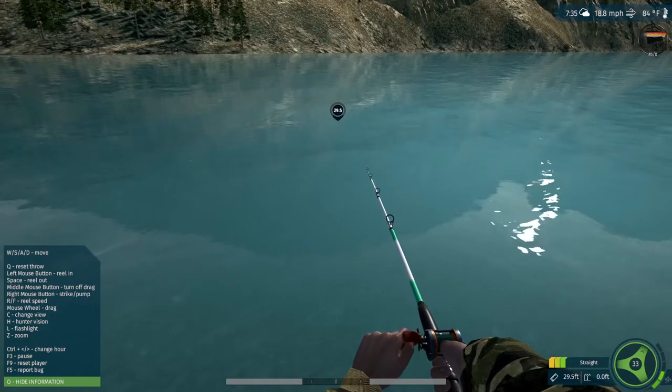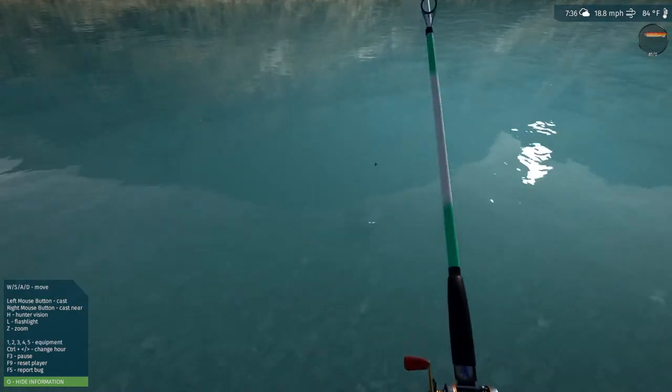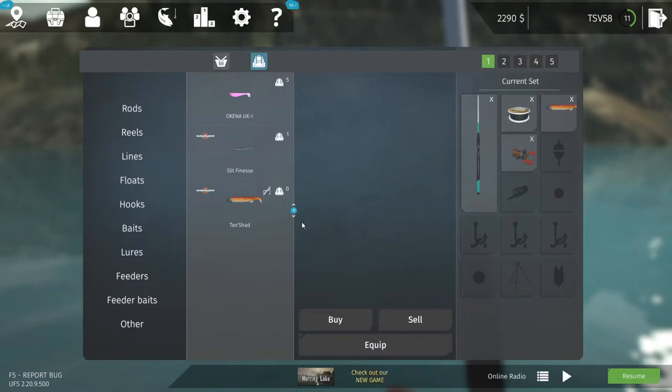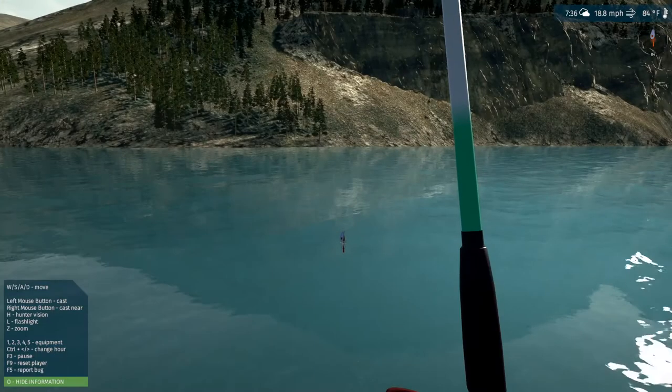I have to change the lure here, I think. I'm getting no interest. Not even a follow, so let's change that. If one doesn't work, always change it. Okay. Let's try a spinner. I've got one spinner I could try. Works pretty well in the sea, this spinner, as well, to be honest. I don't want to buy it, I've got it already. Just resume.